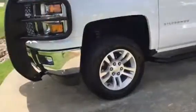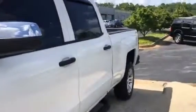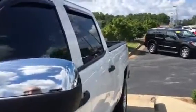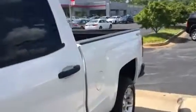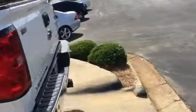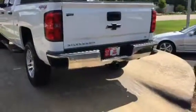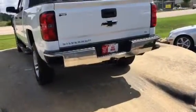Nice Chevy rims, good tires, step bars. It's got the crew cab on it, and it's got the 6-foot bed also on it. And it's four-wheel drive. Let me show you the back here. Got the towing package, got the backup sensor.